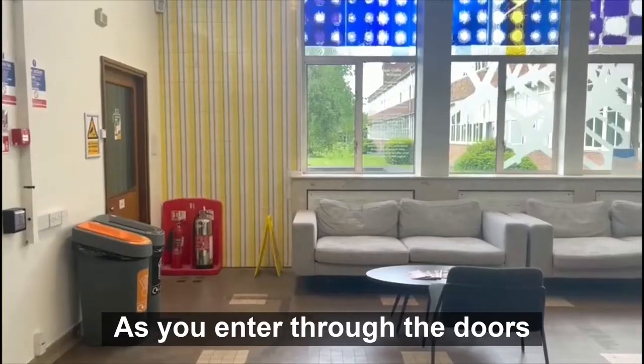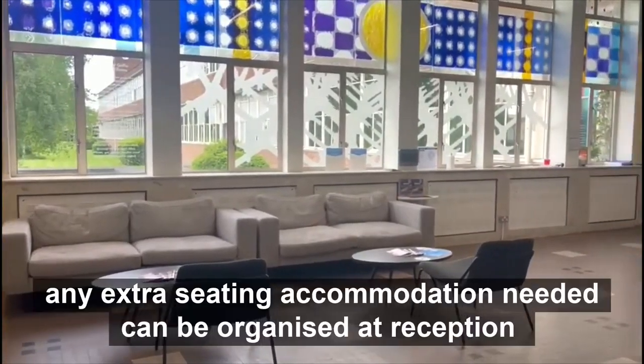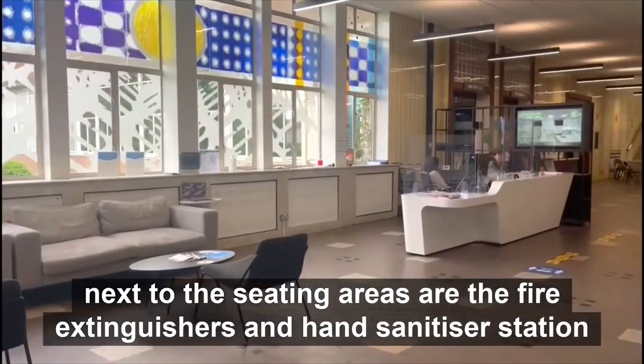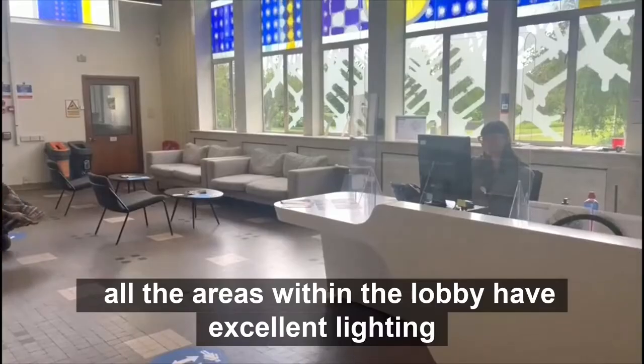As you enter through the doors, there is a collection of sofas and chairs without handles available. Any extra seating accommodation needed can be organised at reception. Next to the seating areas are the fire extinguishers and the hand sanitizer station. All the areas within the lobby have excellent lighting.